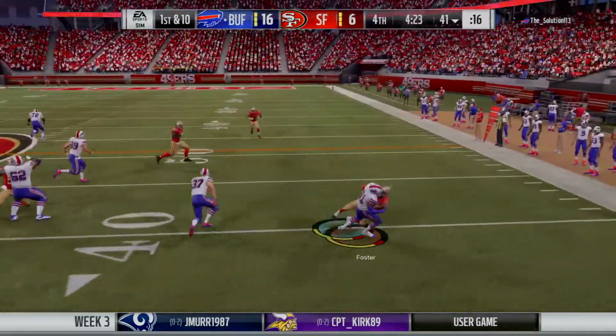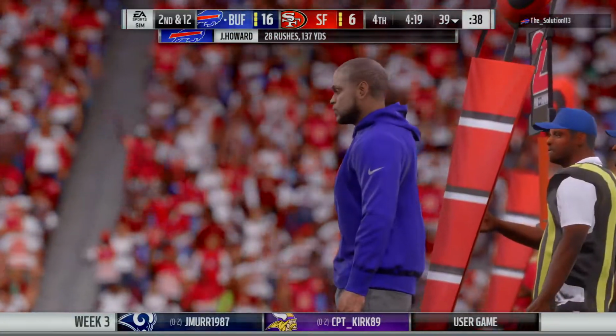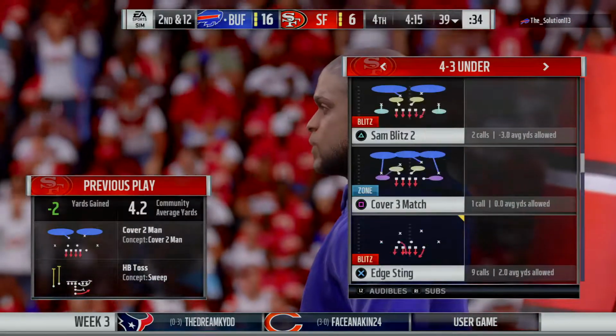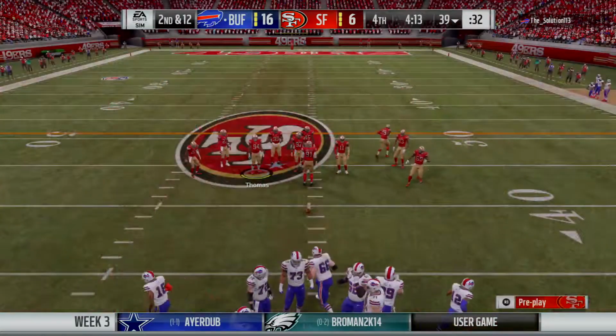On the toss play, Howard. And maybe a measure of revenge there. He's had his way in this one, but this time they get him behind the line. It'll wind up being a loss of 2. And that'll make it 2nd and 12.